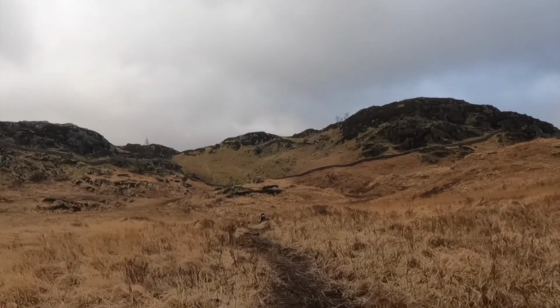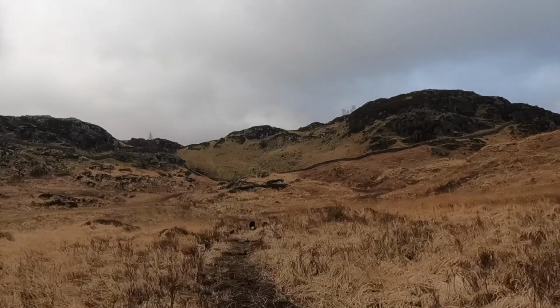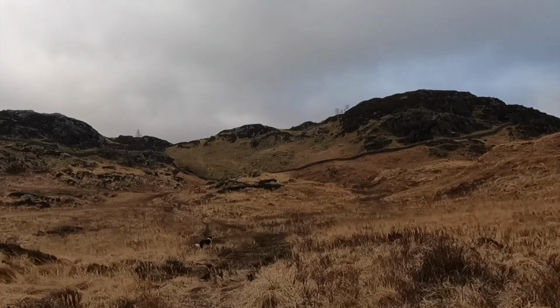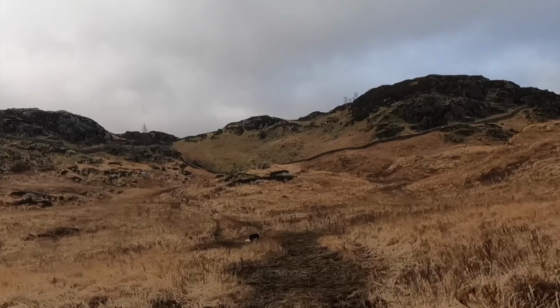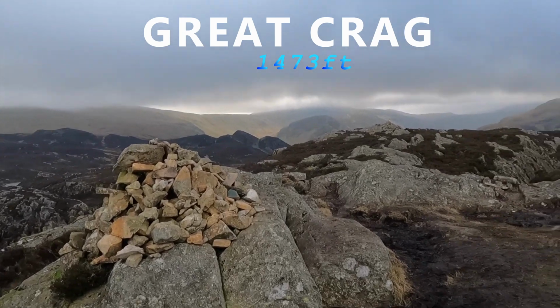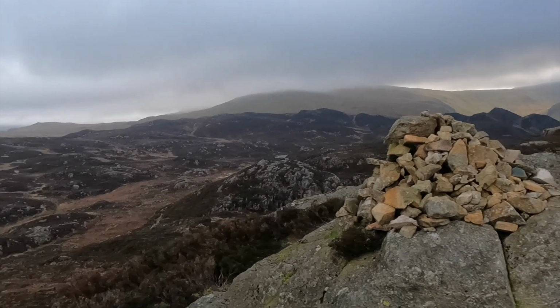I'm going to skirt up. You can see what looks like a green path on the left hand side of the crag, and then hang a right and make my way to the top, then retrace my steps back to that footpath there. That's the plan. So here we are at the top of Great Crag. There's another cairn over there which I'll visit, but this one is clearly higher.